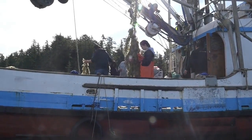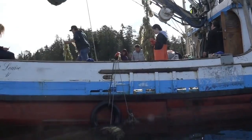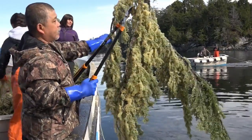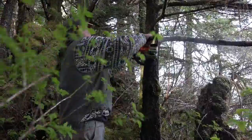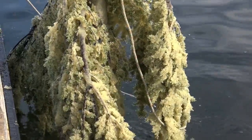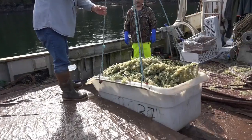Today I went out with our friends from ANTHC and Mount Edgecombe High School, and I showed them how to harvest herring eggs. We learned everything from choosing a tree, cutting it down, and cooking the herring eggs on the boat. Our traditional food is very important.